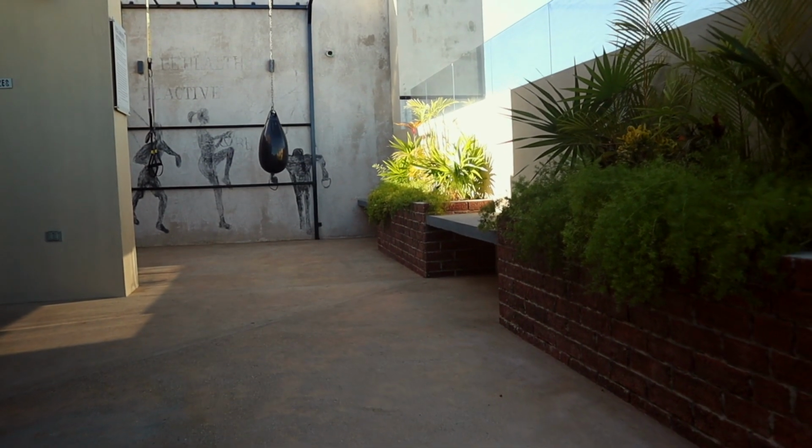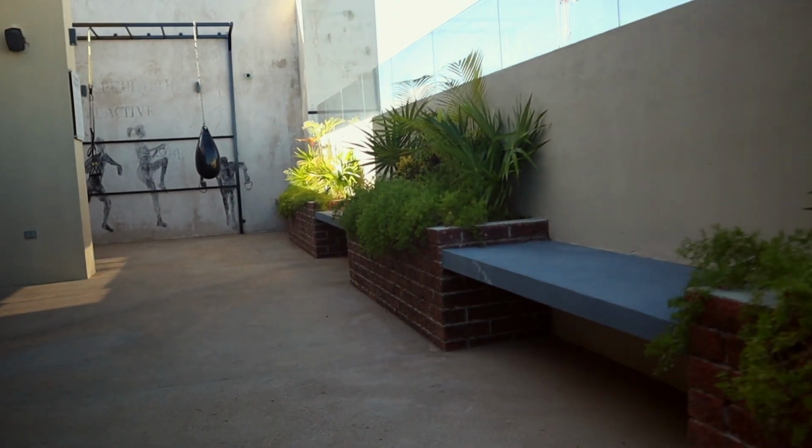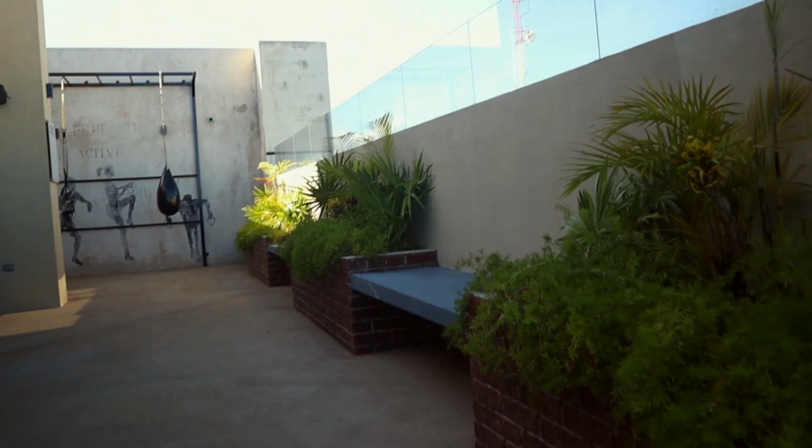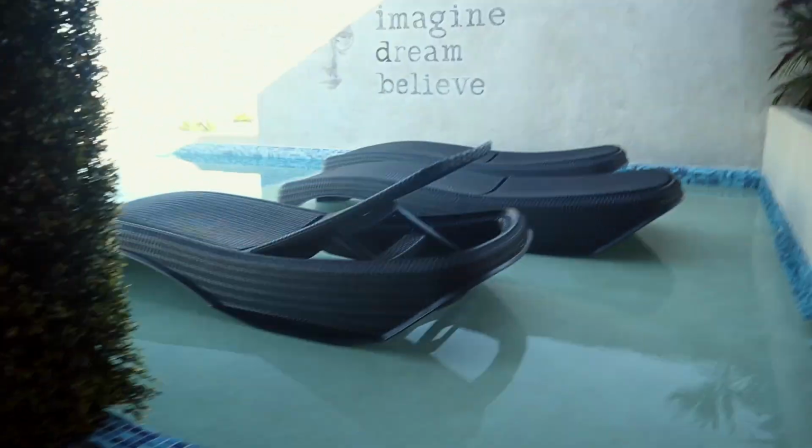Kind of to the side of that, there's lots of seating area, so benches, plants, goes all the way along here. And then if I walk back around towards the bar and head up these steps, this area here is where the pool starts. As I mentioned, definitely a big culture in Playa del Carmen of having a pool on top of your apartment, or staying at a hotel that has a rooftop pool. So it's nice to have one here.